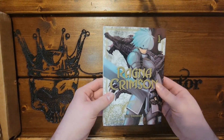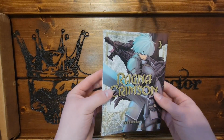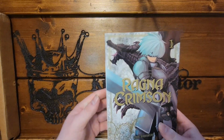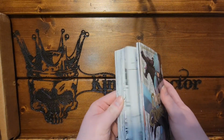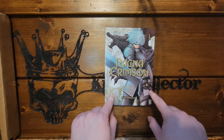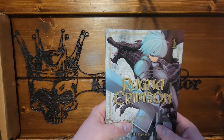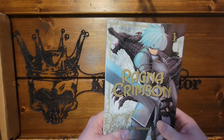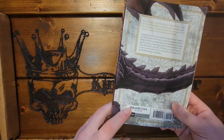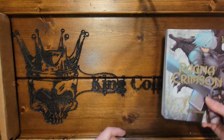Alright. First one we got is Ragnar Crimson. I've been really enjoying the anime of this. And it's been really, really good. I enjoy the story. If you already been watching Ragnar Crimson or you read the manga, I'm the opposite. I watch the anime, not reading the manga. It looks really good. The artwork looks fantastic. But if you have not read or watched Ragnar Crimson, if you love dragons or dragon slaying or mythology type, this is the manga for you. It's absolutely great, amazing story. But it comes out pretty slow with Square Enix, so that's why I'm now getting into it after it's almost done.